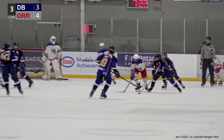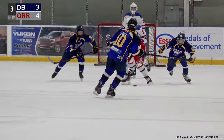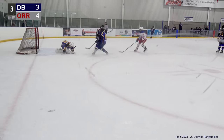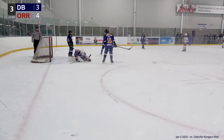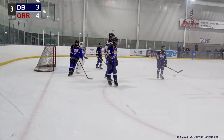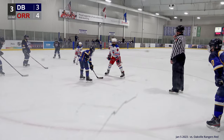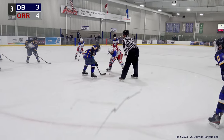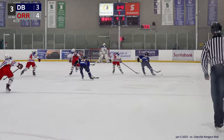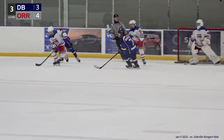7:08 to go. 1 minute in the power play. Henry Hawkins got it. And they chip it, and that puck's going to roll, and Cam's going to get a cover. 46 seconds to go in the power play for the Dundas Blues. 6:54 to go in the game. It is 4-3. Roblard on the draw. Oh, and Henry just comes flying in off of there. Nice tie-up. He's got this guy turned. He's going to cut in, and oh, he clears it to the front. Oh, just can't get a shot off.